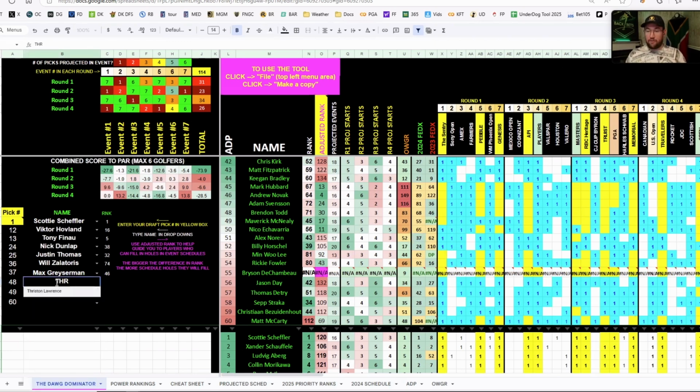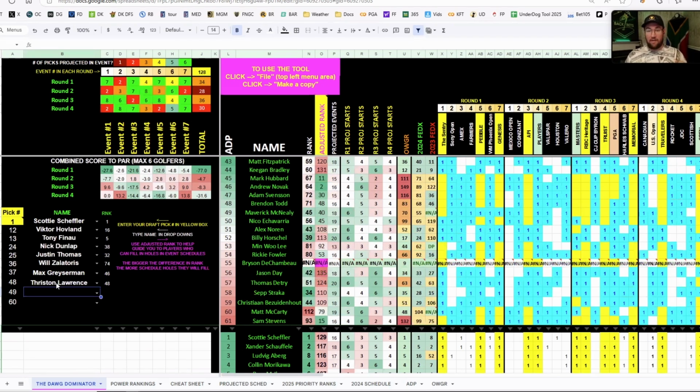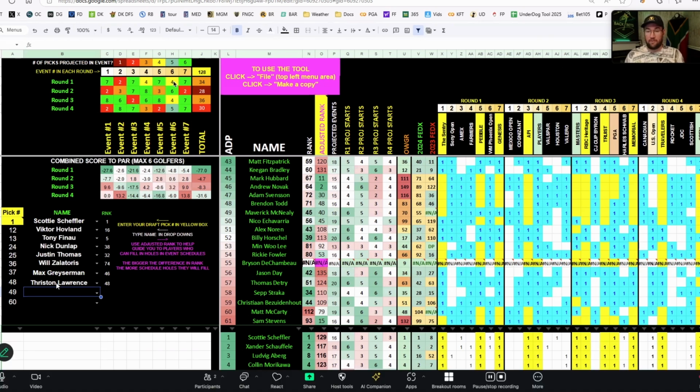So Thurston, for me, I've got him projected to play as many events as possible outside of the signatures. That would make sense. He'll play Honda. He'll play Mexico. He'll play Allspa, Houston, Valero. For me, he probably doesn't play January. I'd say that Farmers is probably the beginning for him.